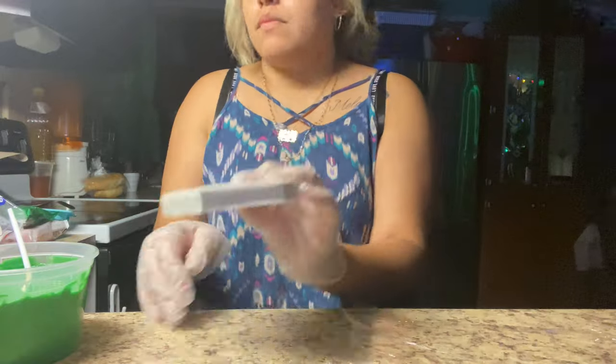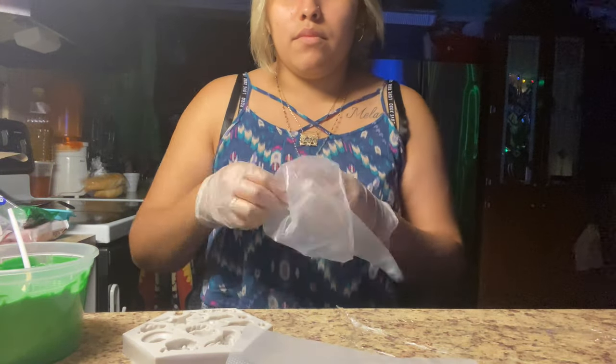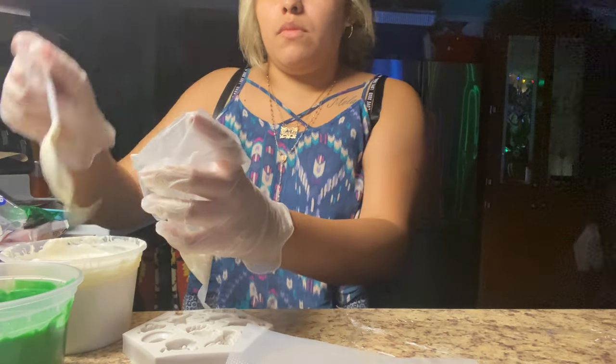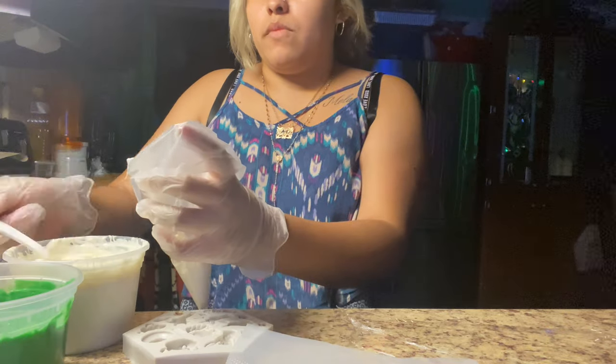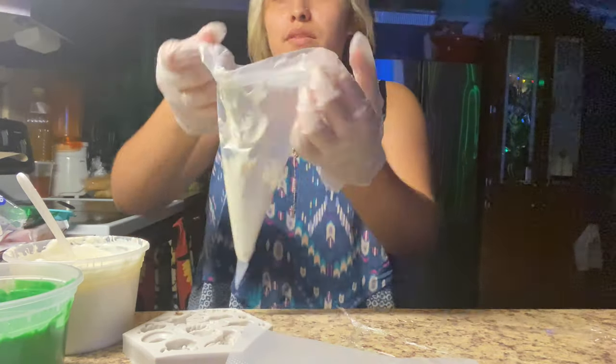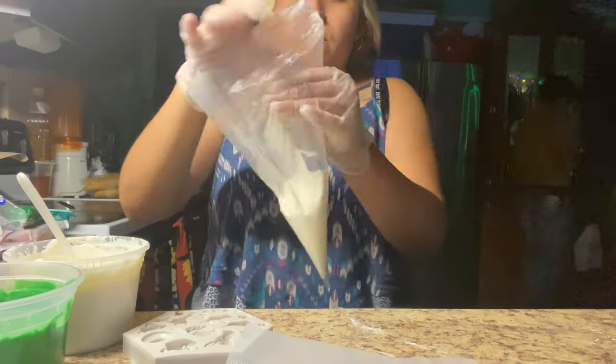I'm gonna start off by making the figures, and I have my molds ready. I just have to add the chocolate in my piping bags, and these piping bags are really good. I actually got them off of Amazon, but I don't know what the brand is called. I'm just gonna be adding them in there and showing y'all how I fill the molds in and get them ready.